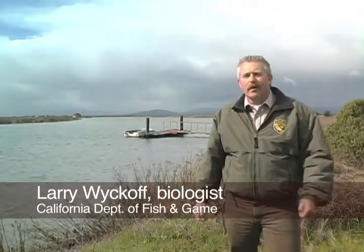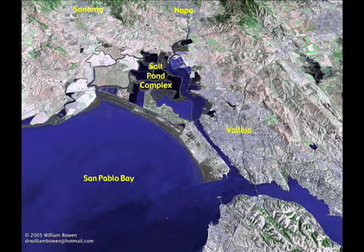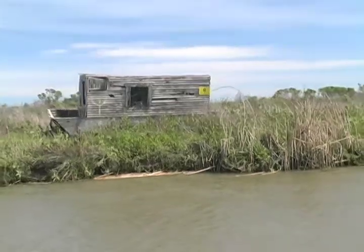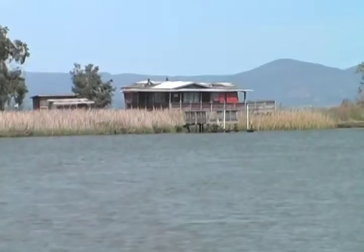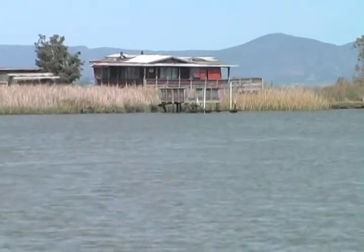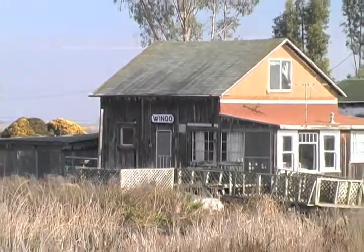The Napa Sonoma Marsh encompasses approximately 17,000 acres of wildlife habitat, in which we have approximately 9,000 acres of salt ponds that we're currently restoring back to tidal habitat. Back in the 1800s, market hunters from San Francisco used the Napa Sonoma Marshes area as a place for harvesting ducks and waterfowl for food sources for the restaurants and folks of San Francisco.